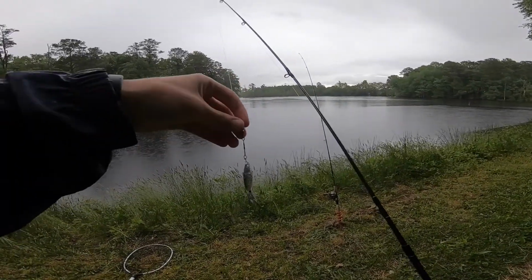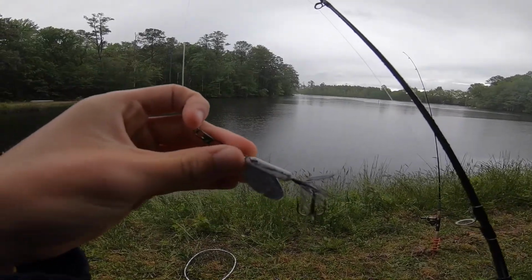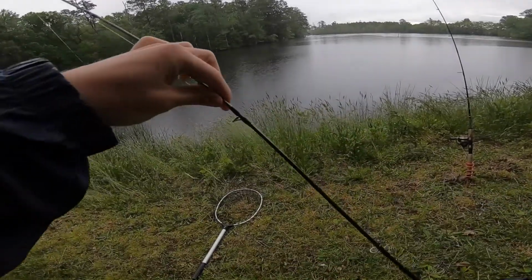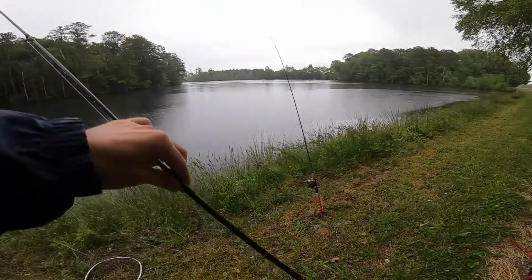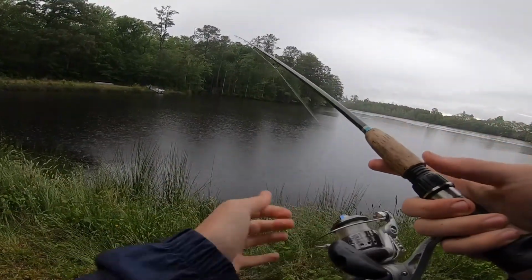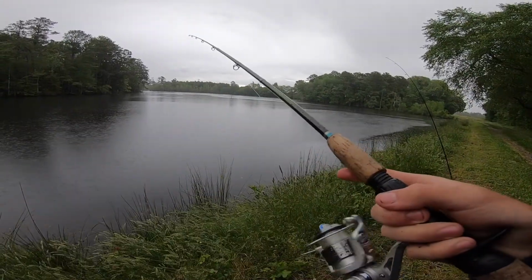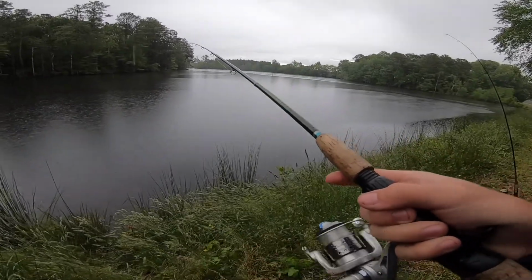So I got on this little 1/4 ounce rooster tail. It's a little black and white one. It's got a little fish on the body part. It's pretty cool. I usually have good luck with these. I had a heavier one, I think it was 1/2 ounce, and it worked pretty well at the start of spring. So hopefully this one works just as good. Let's go. Well, I know the lens is going to get covered up by rain. So hopefully it isn't too bad.